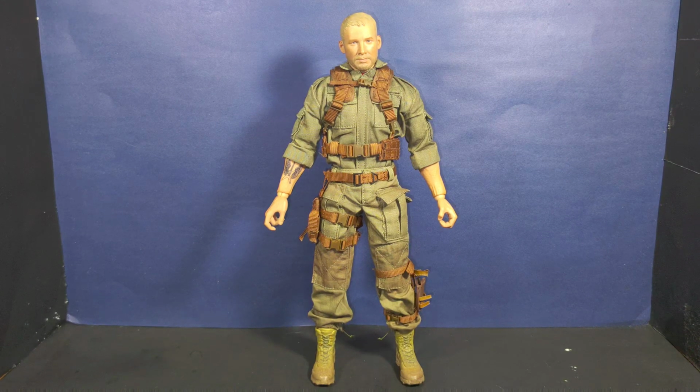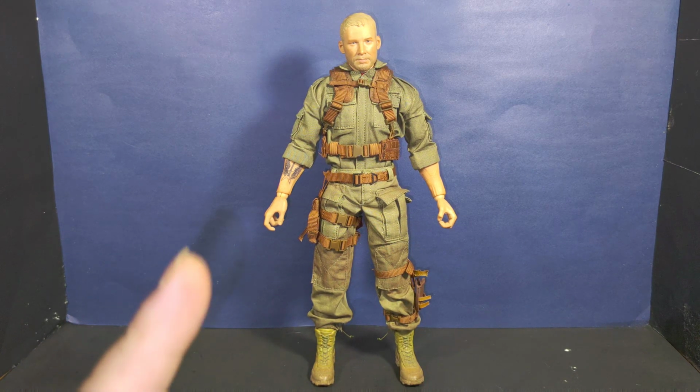Okay, guys, and we're back, and here we have Rock and Roll out of the packaging. As you can see, he is in his deco with the army green suit with all the brown straps everywhere. He has spots of dirt on the clothing for extra highlights and details, which look really cool. A couple of areas with tattoos on the skin, more noticeably on the forearm.